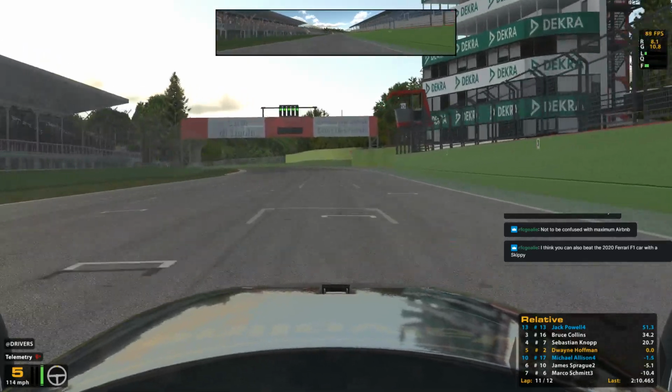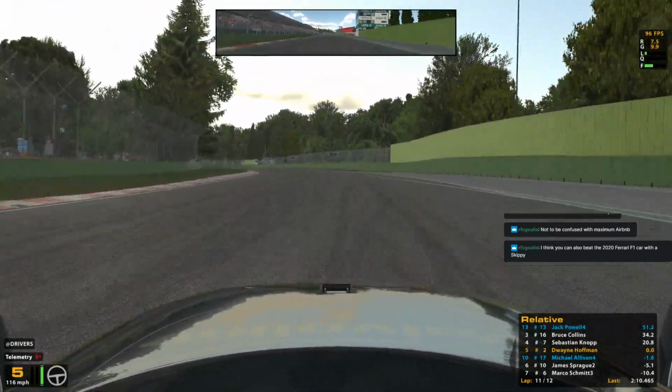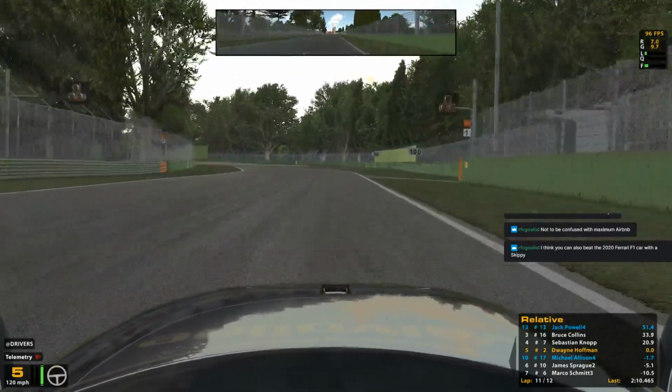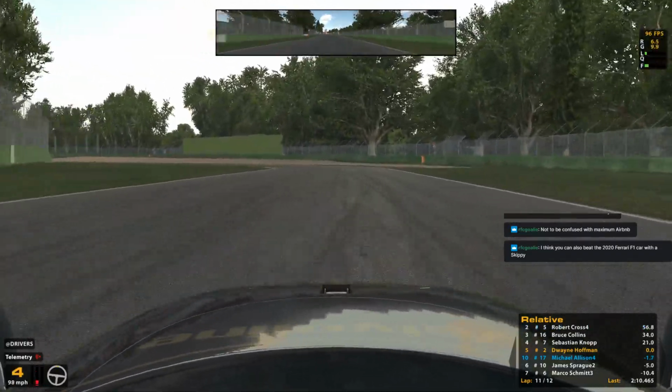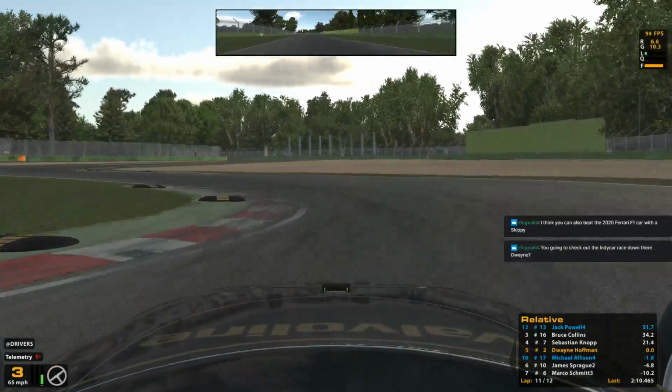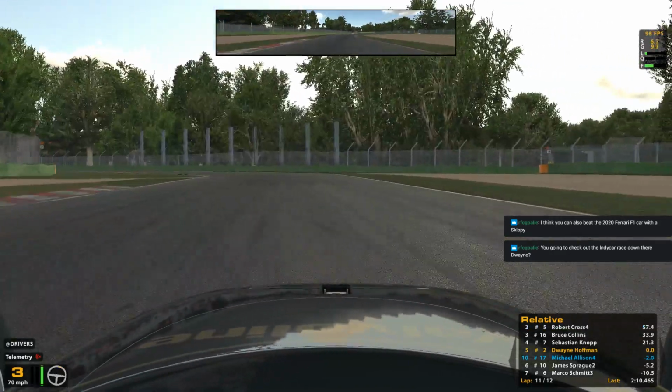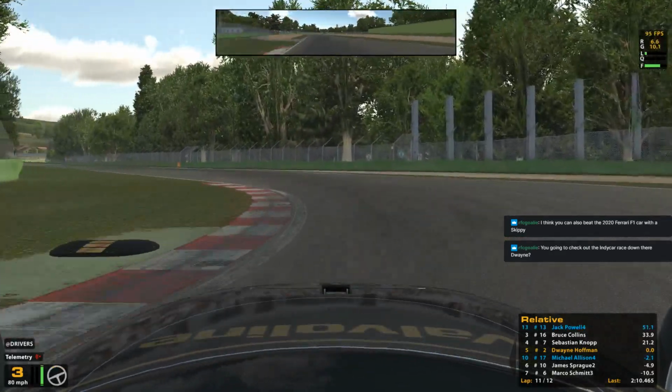And I've also noticed, with 2 laps left, that lap was a 2:10.46. When I don't have the voice chat on, I'm driving a little bit better. A little bit more concentration.